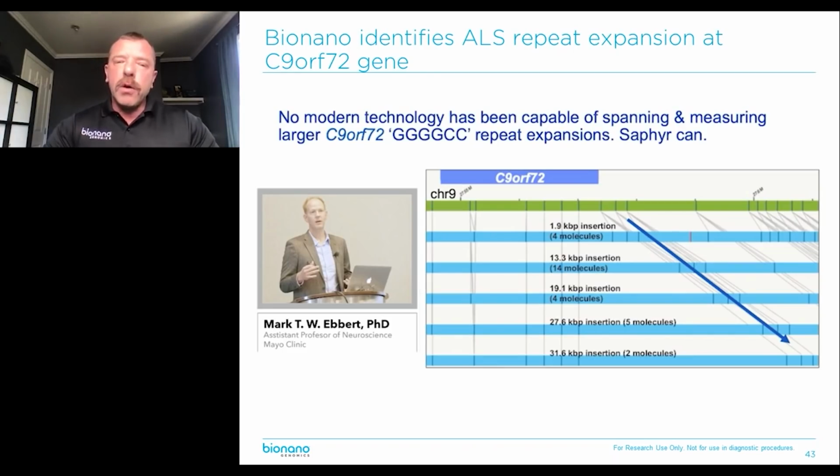So not only are we able to span and measure that repeat expansion that consists entirely of G's and C's, you cannot PCR amplify this. No modern technology can span that, but Bionano can. We also see this in a mosaic pattern, so we can tell you exactly what allele fraction there is for each of these expansions in the brain.